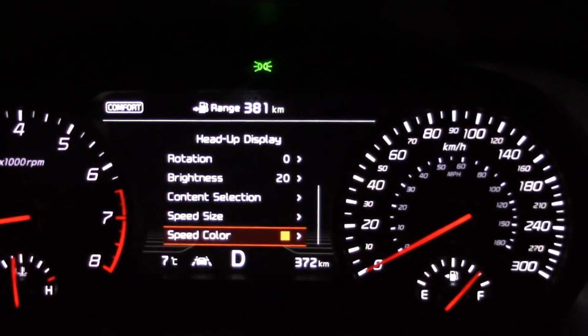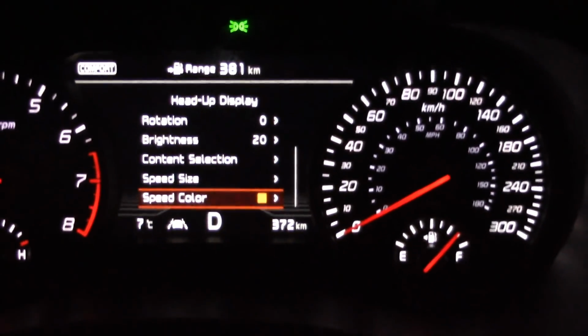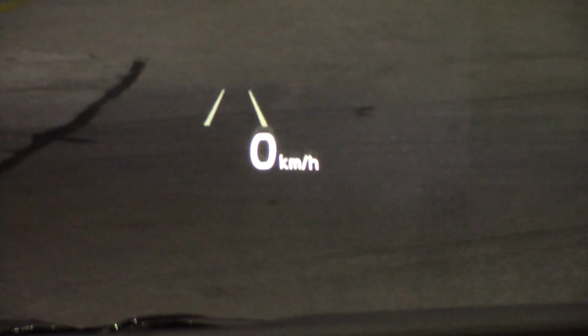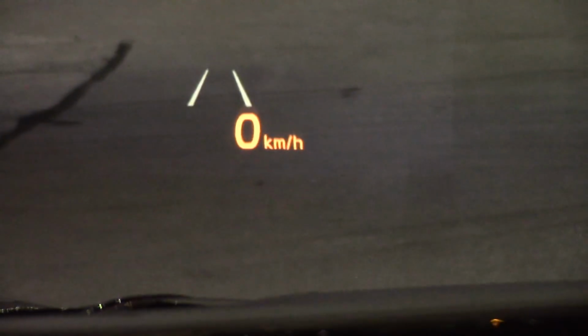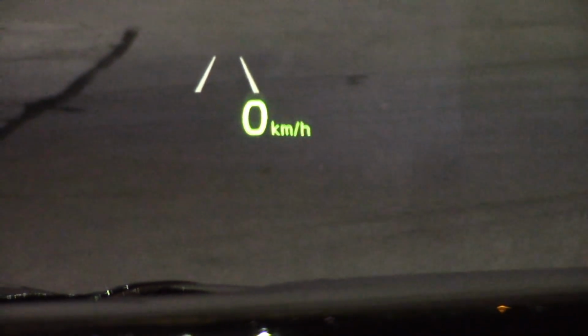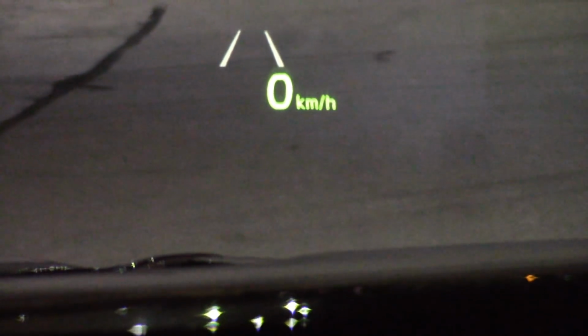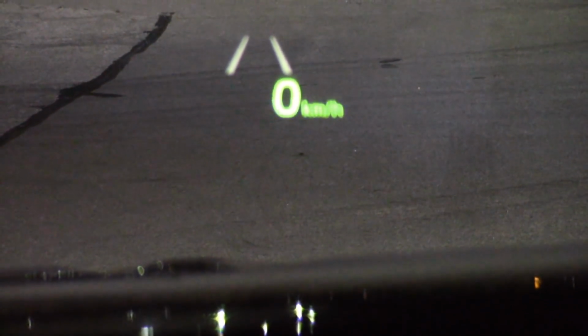the speed size, the speed color. So again, you're looking for color options. Here's your color. You got white, orange, and green. So let's go to white. There it is in white. There it is. We're going to change it to orange, which is where we had it, and to green as well. So whatever color you want to see in front of you, you've got white, orange, or green for the heads-up display.